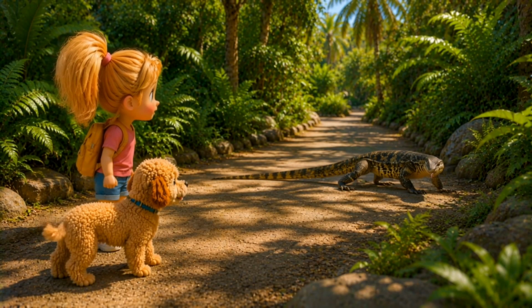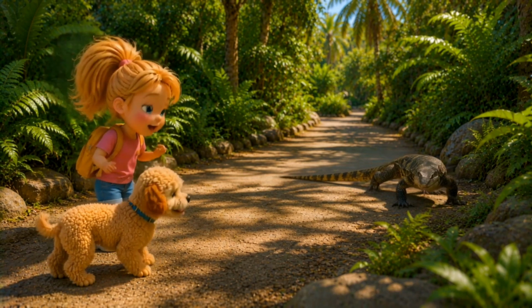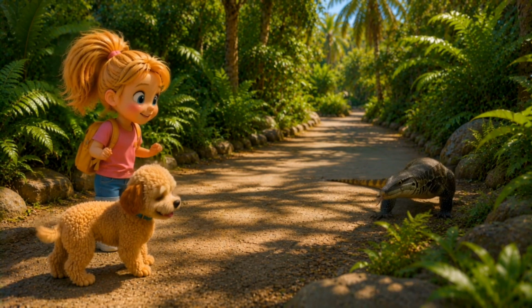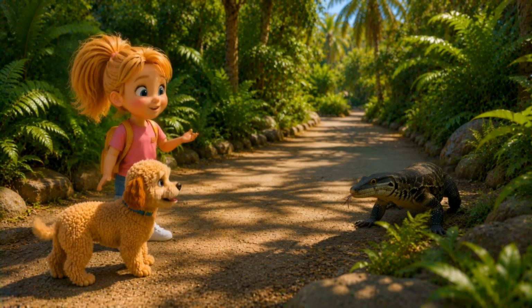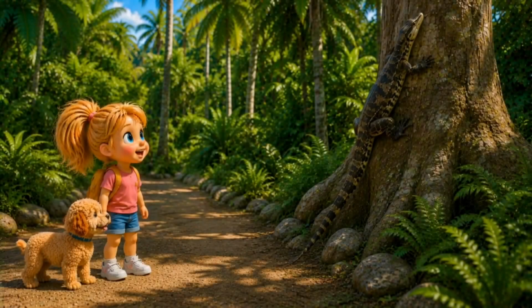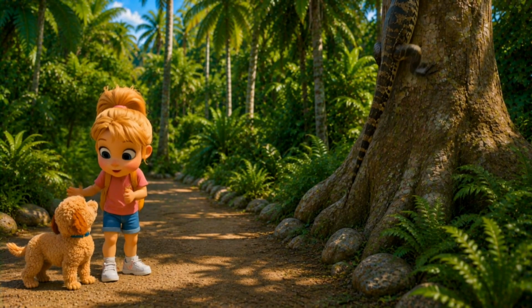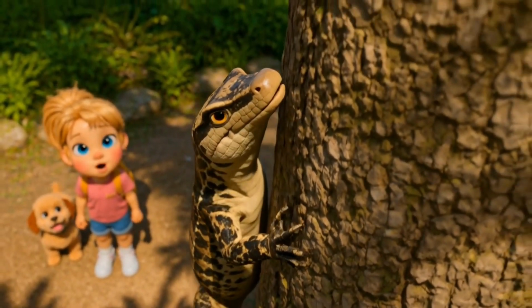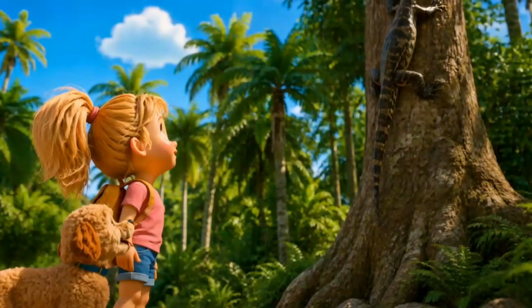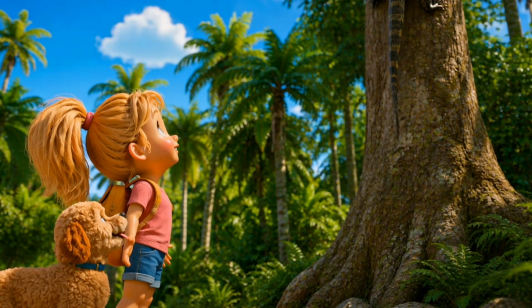Leo, look at that big lizard. That's a lace monitor. They use their long claws to climb trees when they're looking for food. Look, Leo. He's climbing the tree already. Those big claws make it look so easy. I wonder how high he'll go.